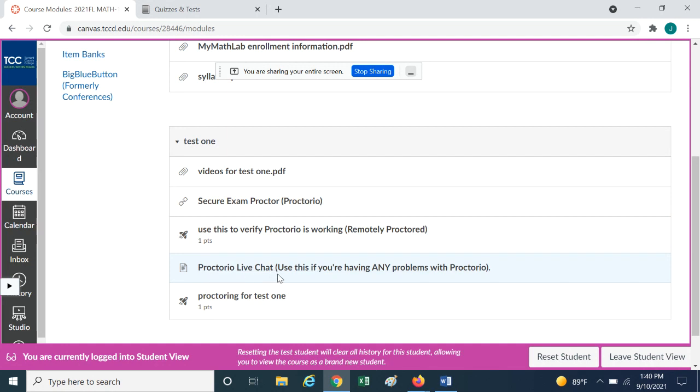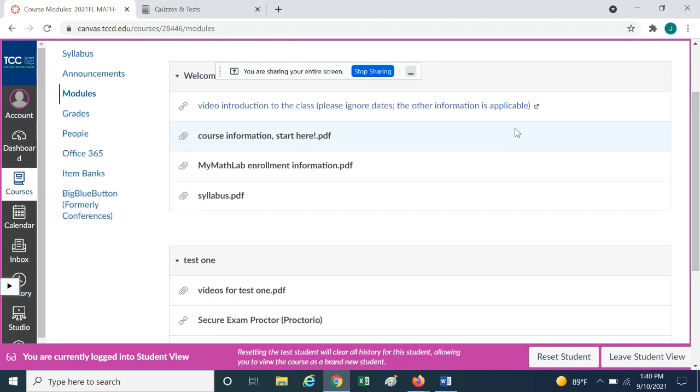When you use the live chat, you can get a transcript. I'll need to see that if you use the live chat and they're unable to fix your problem. Just say, well, I'm going to need a transcript. Can you show me how to do that? And they'll show you how to send me a transcript. All you have to do is use my email address. What's my email address? You can find it right at the beginning of the course information document.